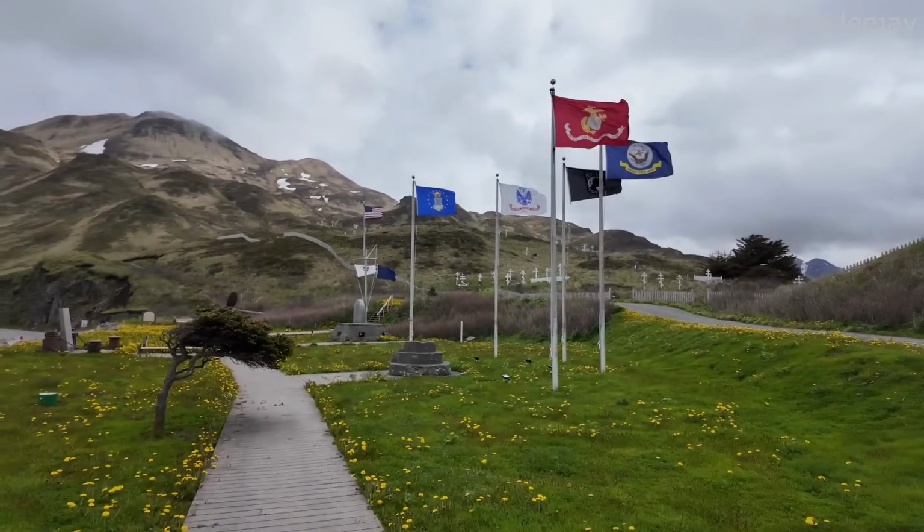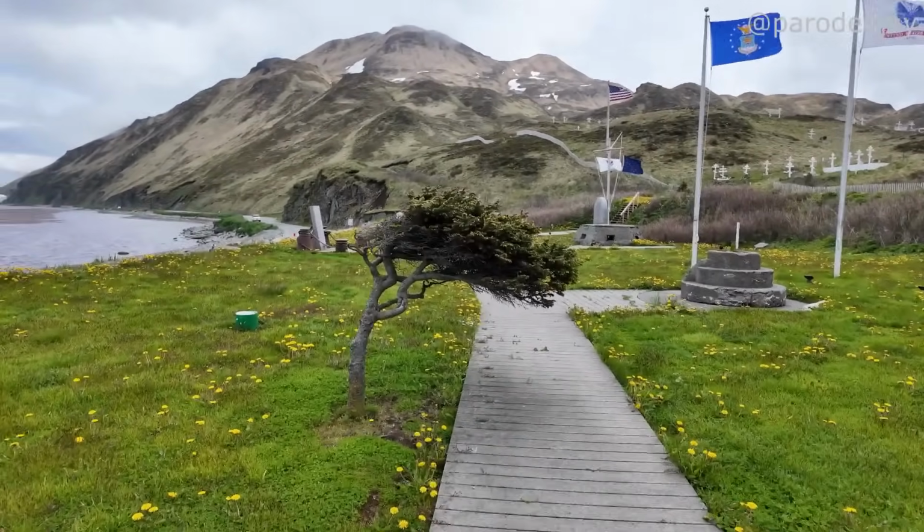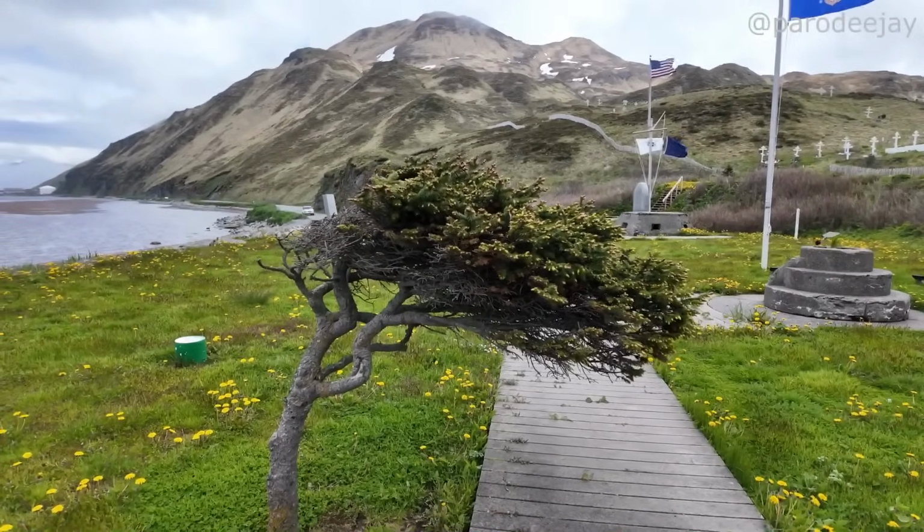Look at this tree. It's like a bonsai tree. Well, its shape reminds me of a bonsai, but I don't know if it really is. I'm gonna say probably not.